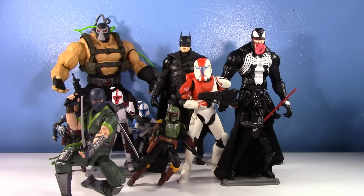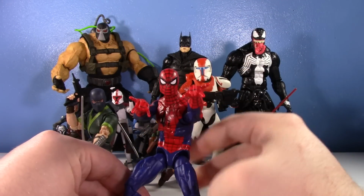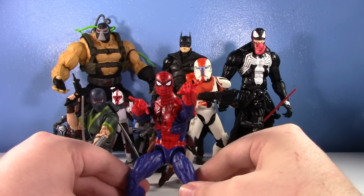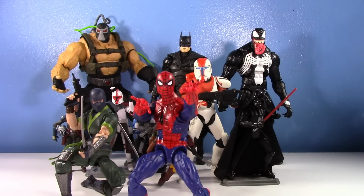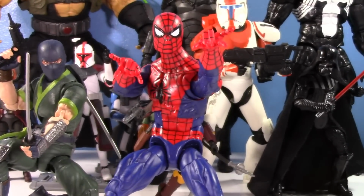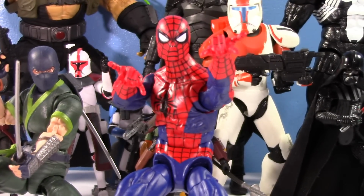My number 1, and yes, I swapped the head out because I wanted him to just look a little different. My number 1 action figure of 2022 is the Renew Your Vows Spider-Man. I have not had this much fun with an action figure in so long. Renew Your Vows Spidey is amazing. And yes, he's standing on his toe right now. He's on a toe. This figure is nothing short of incredible.